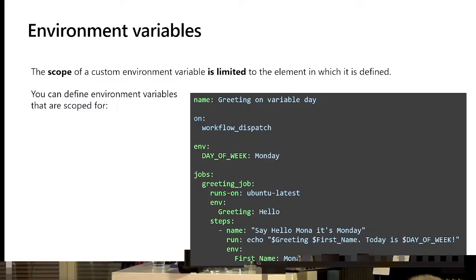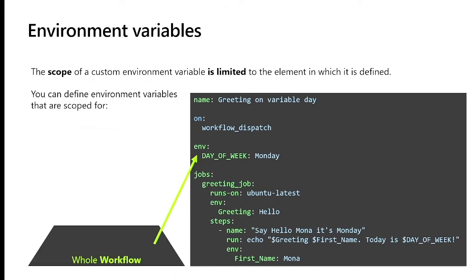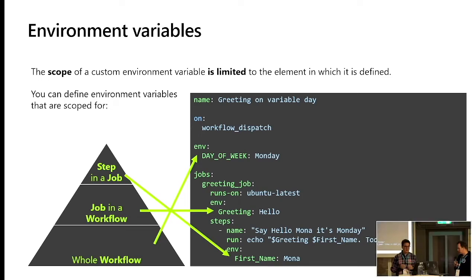Well, the simplest of all are the environmental variables. How do they get there? Well, we type them, right? Just as we see here in the picture. We either type them here at the environmental level, or we type them here, and this becomes the environmental variable for a job in a workflow, for example, or directly here in a step. So now we understand where those secrets can be placed.